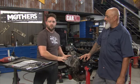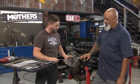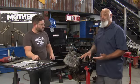Well, they have taken the mystery out of that and fixed the two major concerns of this engine, which is the heads moving, which you're not going to have now once we put the head studs in, and the leaking, which we'll get to. Exactly. The leaking, because it's a two-piece block.